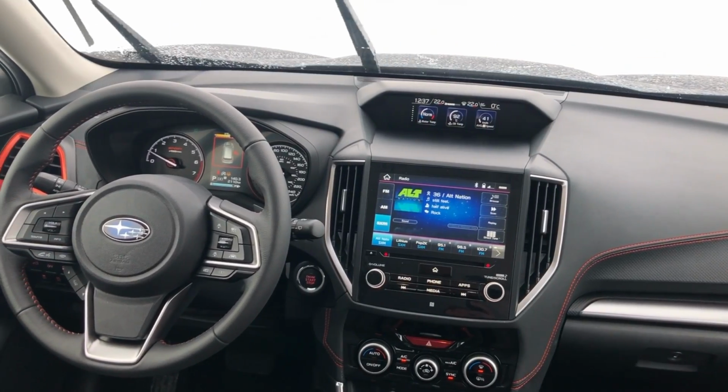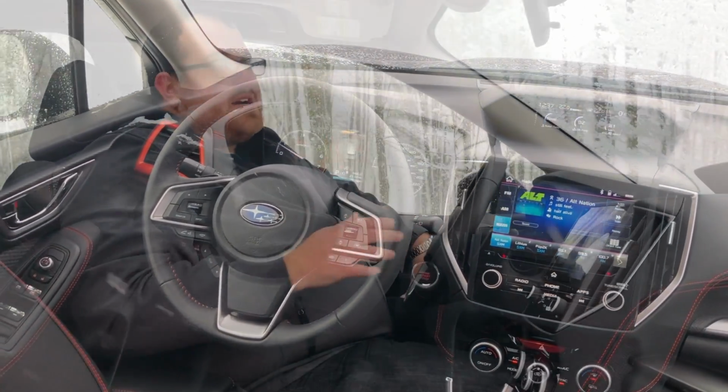So let's go on our road test now, talk about the X-Mode here, talk about the symmetrical all-wheel drive, the 2.5-liter boxer engine, and everything else you need to know if you want to stay safe this winter with a new car. Now, I mentioned when we were outside that this car has a dual X-Mode system from Subaru.